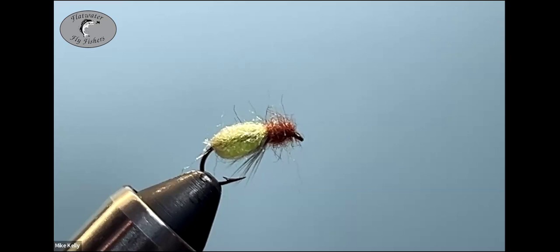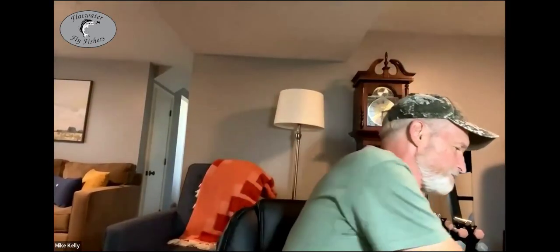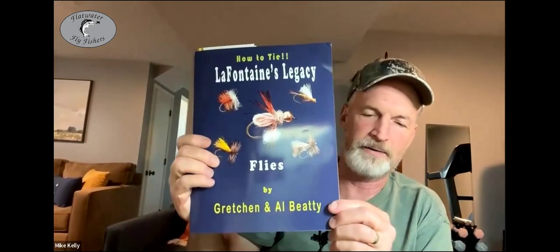If you're interested in further reading, other than the book Caddis Flies, there's a very informative tribute book, Gary LaFontaine's Legacy, written by Alan Gretchen. It does talk about the Sparkle Pupa. They have a bead version in there.